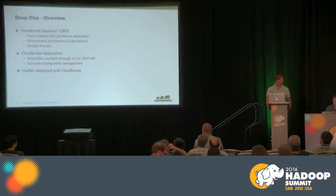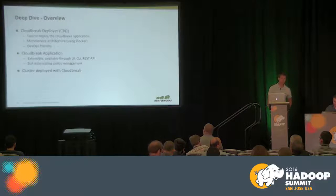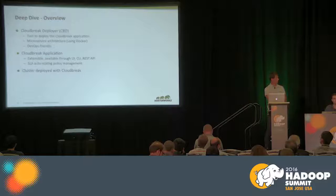So Cloudbreak basically has 3 different main pieces. One of them is the CBD, which we call the Cloudbreak deployer. Cloudbreak deployer is a tool written in Golang to deploy the Cloudbreak application itself. And it's a very DevOps-friendly tool. Basically, it's a single distribution binary for all major Linux distributions. You can take that and install Cloudbreak. There are lots of operational functions built in.